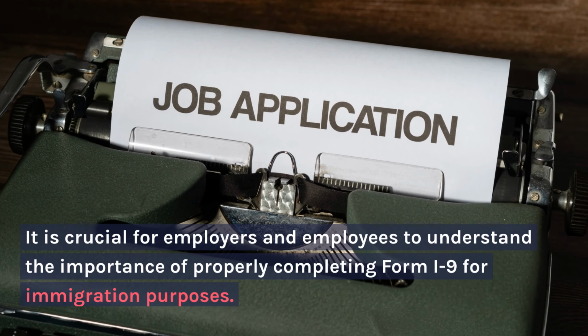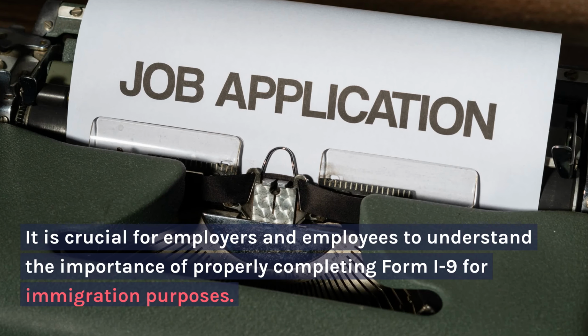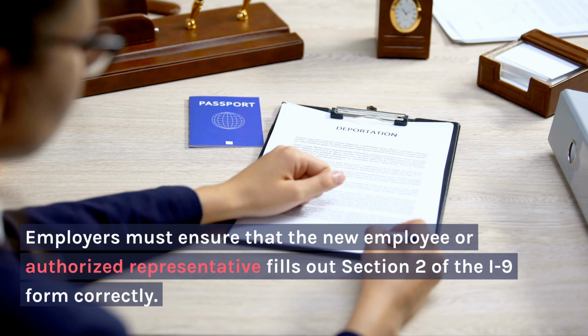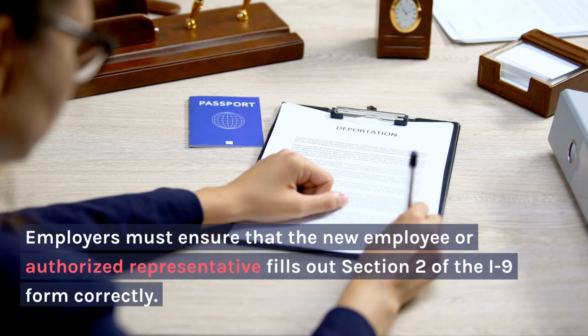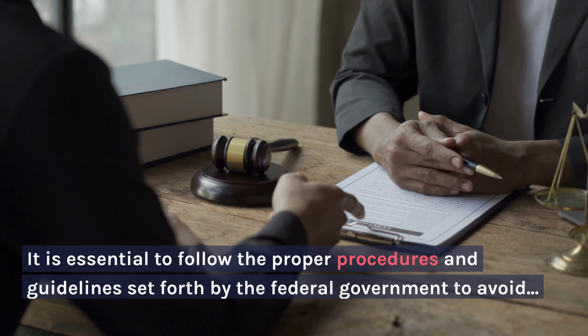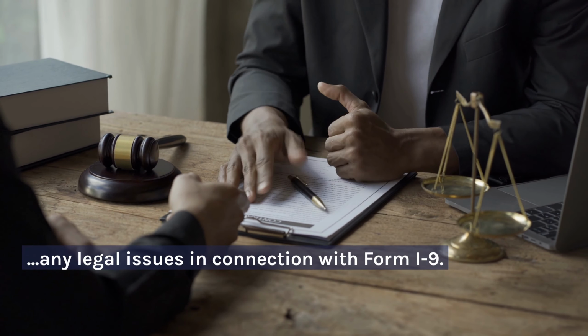It is crucial for employers and employees to understand the importance of properly completing Form I-9 for immigration purposes. Employers must ensure that the new employee or authorized representative fills out Section 2 of the I-9 form correctly. It is essential to follow the proper procedures and guidelines set forth by the federal government to avoid any legal issues in connection with Form I-9.